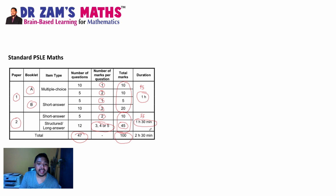So this whole entire examination will take about 2 hours 30 minutes, and they will take these 2 papers on the same day with a break in between the 2 papers. Alright, so for paper 2, they can make use of a calculator, so make sure your child brings a calculator, because a calculator helps your child do basic calculations very quickly, so that your child can spend more time formulating problem solving strategies. Alright, so this is standard PSLE math.